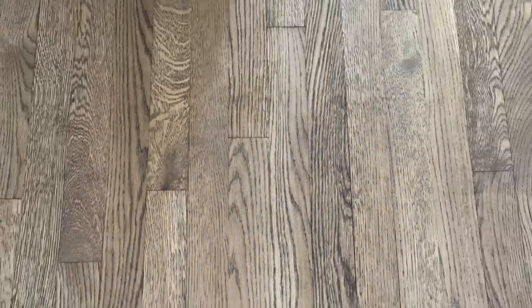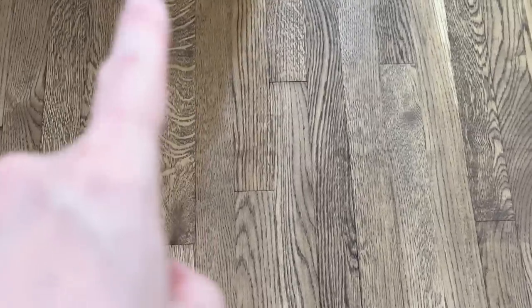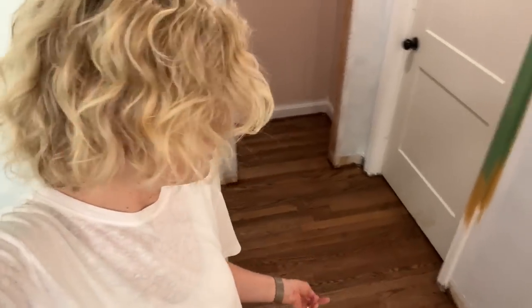They're like a white oak. And man, stuff like that, I think is so pretty. I went and looked at the videos of when we were redoing the other floors and they looked just as dark. So that made me feel better.